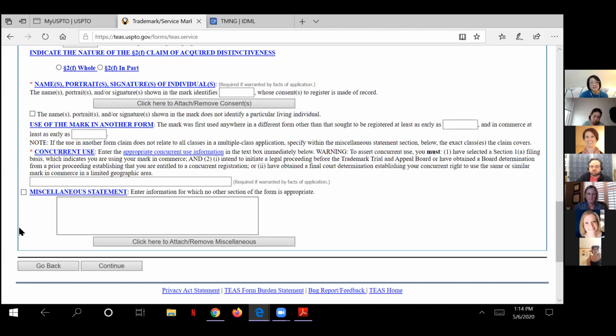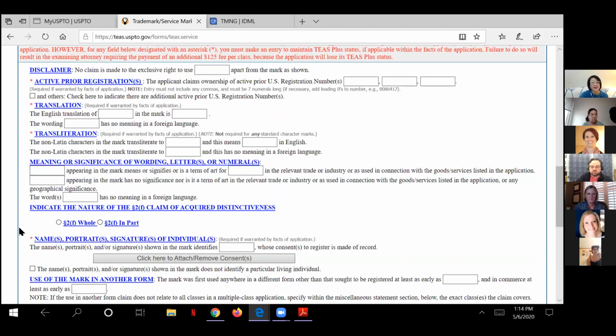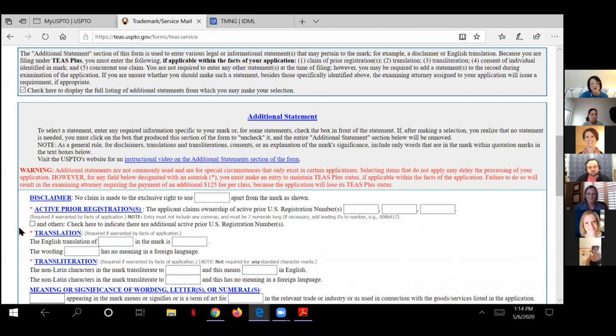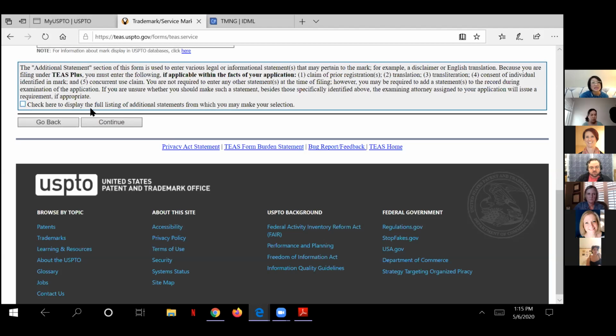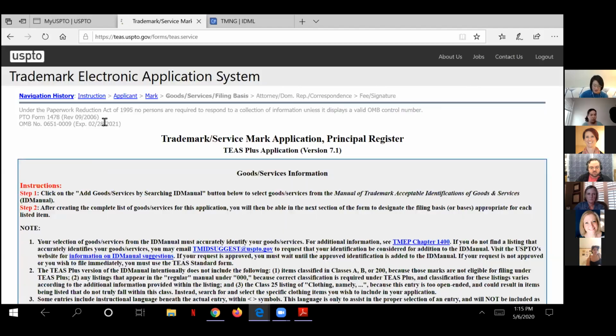So there's just a bunch of different things. Again, whether you need this really depends on what your mark is. So for right now, I'm going to uncheck that box and then push continue. Okay, goods and services. This is really the most difficult part of the entire application, and it's the part where a lot of mistakes can happen.